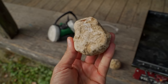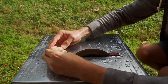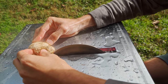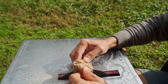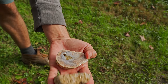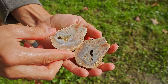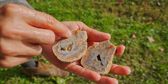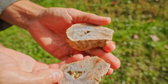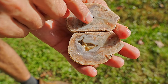started. I think this is the one I'm most excited about of Bree's. Here we go. Let's cut this. Oh my goodness. What in the world? That is crazy looking, guys. Look at all that right there. What? And there's some like botryoidal stuff in there? What a weird color. That's crazy looking. Look at the detail right there.